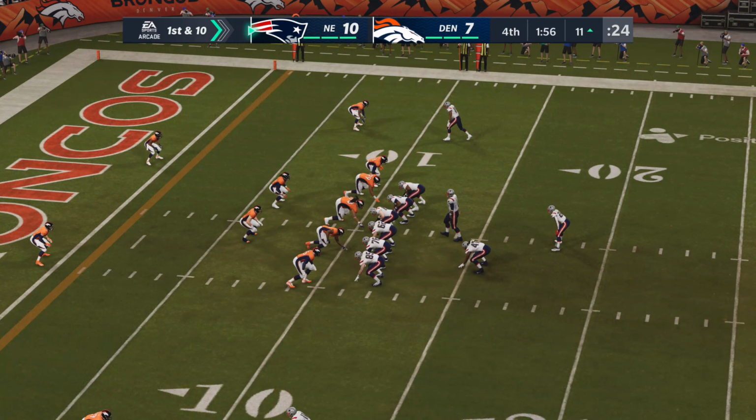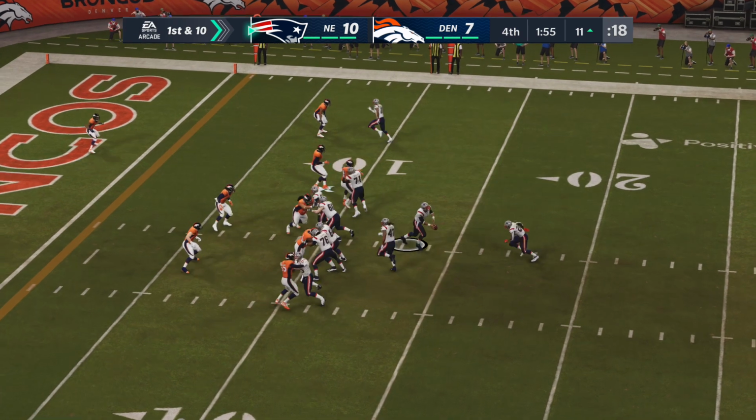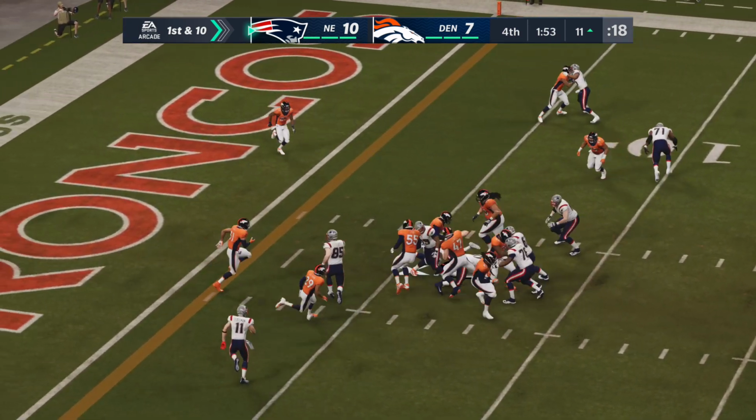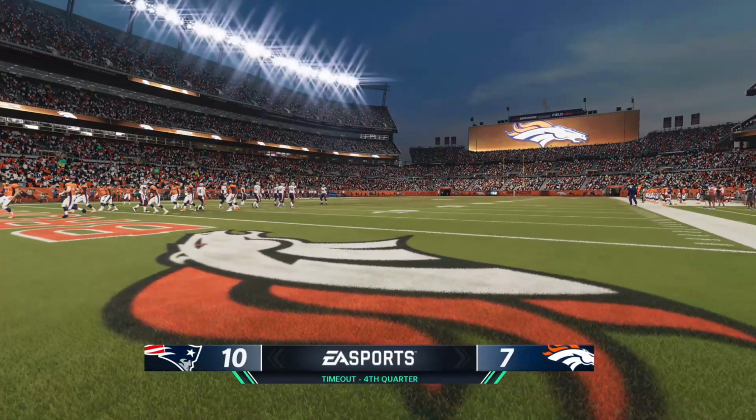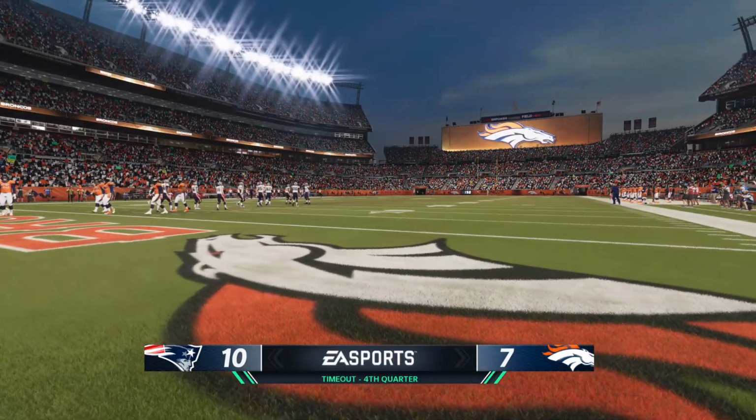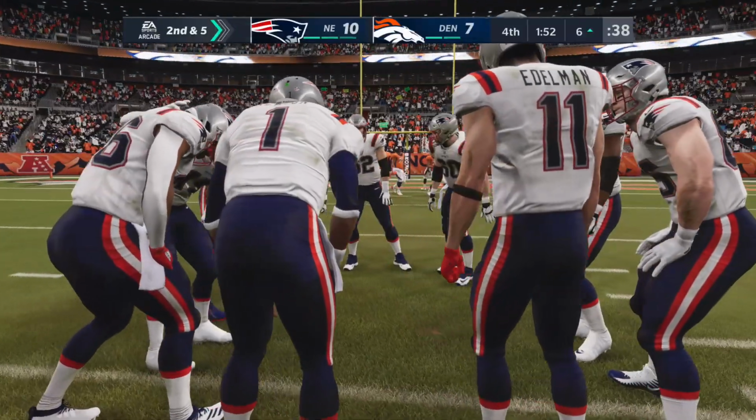So the Patriots with the football as we get you reset. And let's see what they've come up with offensively after having time to talk it over. Now a 1st down carry. It's Michel. And he's going to be brought down just shy of the 5 at the 6. And now with 1:52 to go, we get another pause in the action. A timeout here defensively.